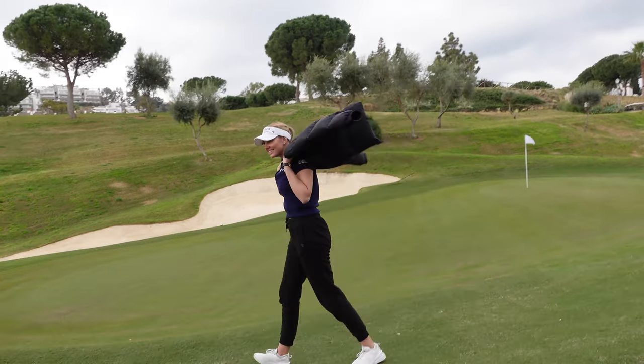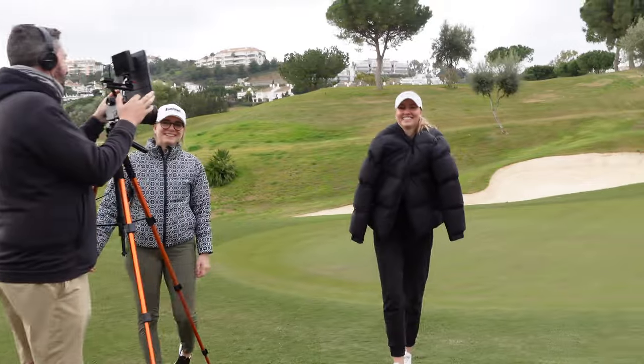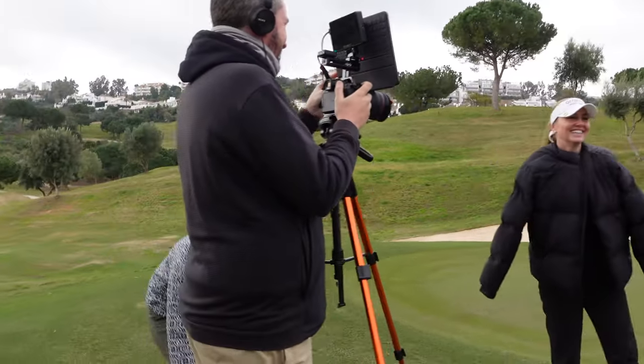Coat's back on. Freezing is Baltic out here. Have we got some outtakes from there? Oh, we've got a lot of voiceover outtakes. That's what I wanted to see.